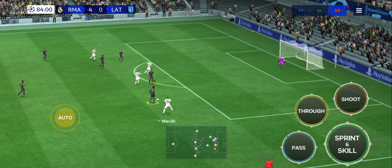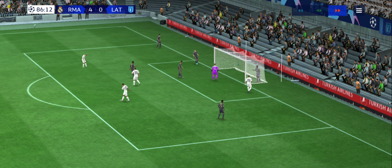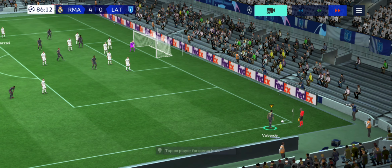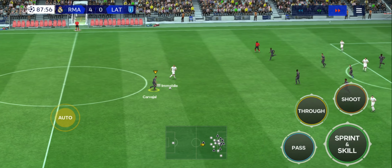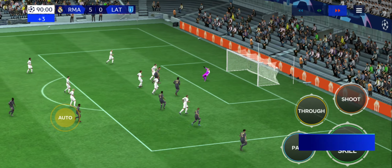Federico Valverde. Will he finish? Oh, really sound goalkeeping. Well, that's such a good save, isn't it? How did he keep that one out? So, making the substitution now. Carvajal. Is it going to be Jose Lu?